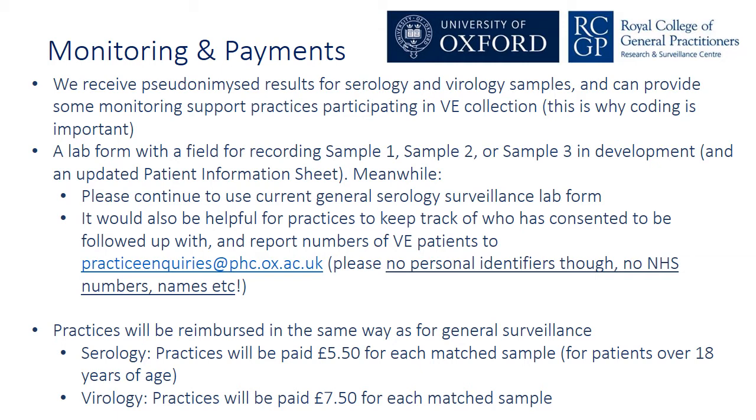I have spoken to a couple of you about a lab form. This is still in development, and when that is released, it will allow practices to indicate which sample they have collected. And we're also updating the patient information sheet just to include that little caveat about being contacted for follow-up samples. But in the meantime, please do continue to use the current general serology surveillance lab form that's available on the surveillance page.